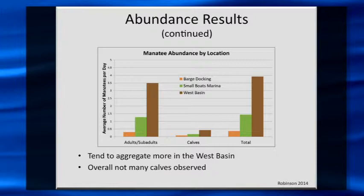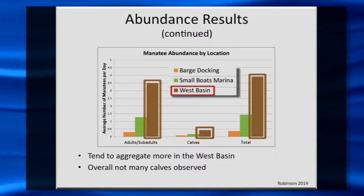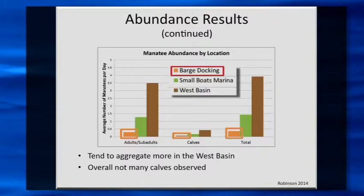As far as where they are showing up most, it's really the West Basin. When Lauren started the project, she had a third site that she was using, but so few manatees were showing up there, we just cut it out. It just wasn't worthwhile surveying because it was mostly resulting in zeros.